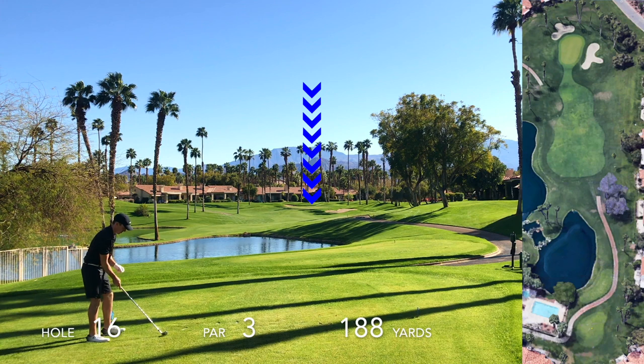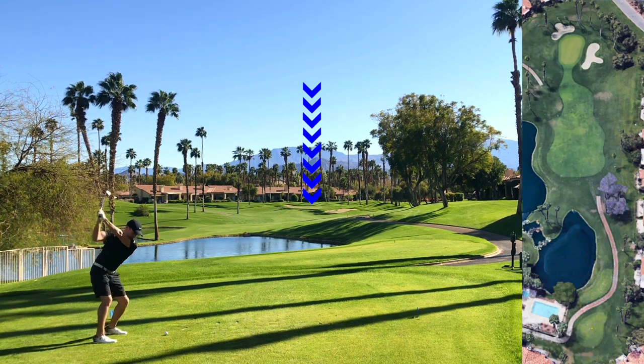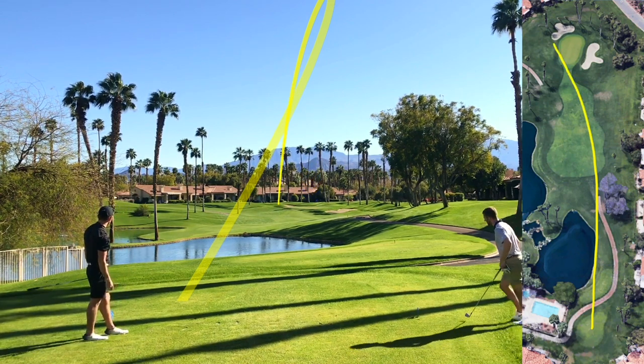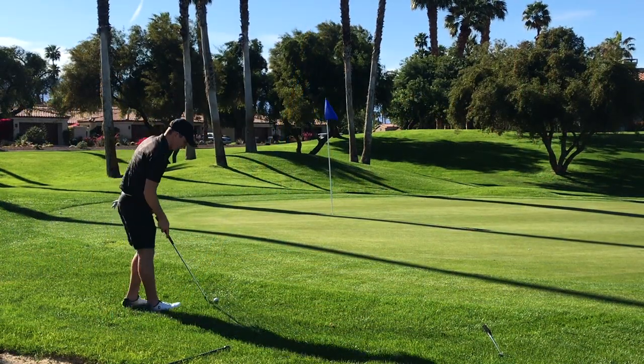Hole 16, 188 yards, 7 iron. Nice easy draw here, just a little bit too far left of the green, but I ended up being about pin high. So really good distance control, but just a little bit too far left.